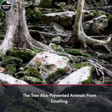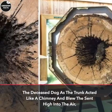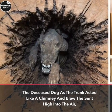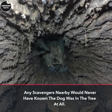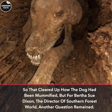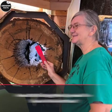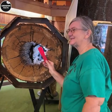The tree also prevented animals from smelling the deceased dog, as the trunk acted like a chimney and blew the scent high into the air. Any scavengers nearby would never have known the dog was in the tree at all. So that cleared up how the dog had been mummified. But for Bertha Sue Dixon, the director of Southern Forest World, another question remained. How did the dog wind up inside the trunk in the first place?